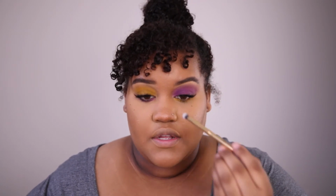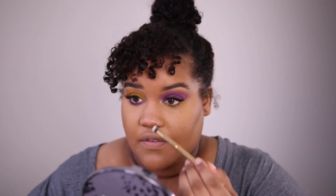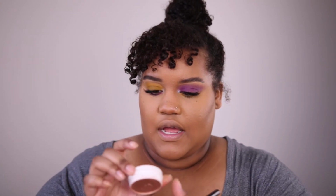For the inner corner though, I'm going to take this shade. Called Mermaid Pearl in the Becca Ocean Jewels eye palette. And this is the only iridescent shadow that I have found that will literally match to whatever you put underneath it. Look at that. Do y'all see that? Literally straight fire.